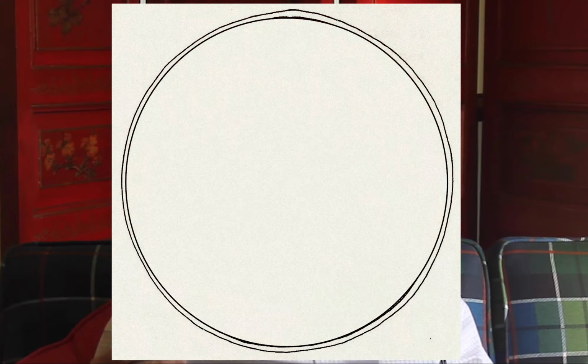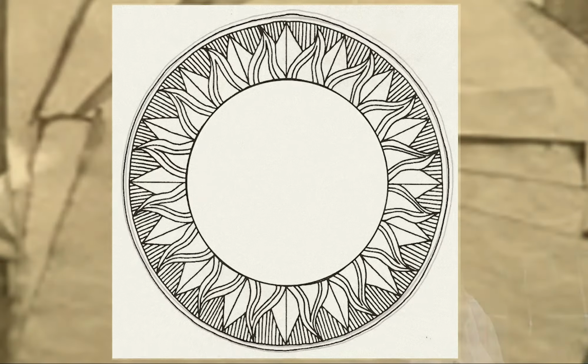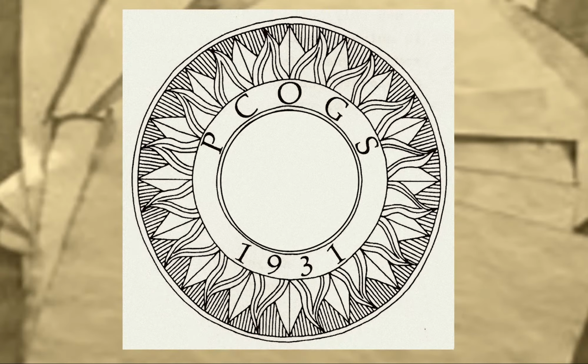Since the sun gives life and is symbolic of our region, it was chosen for the outer protective circle of our logo. The middle circle contains essential information, providing the initials for Pacific Coast Obstetrical and Gynecological Society and the founding date of 1931. The third part and the heart of the logo required difficult decisions.